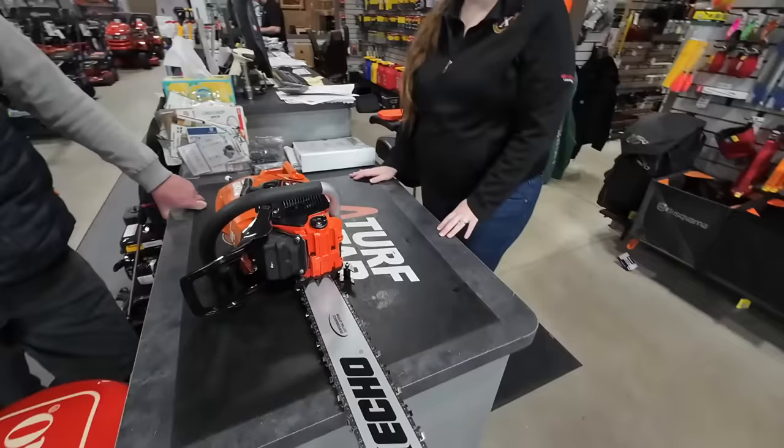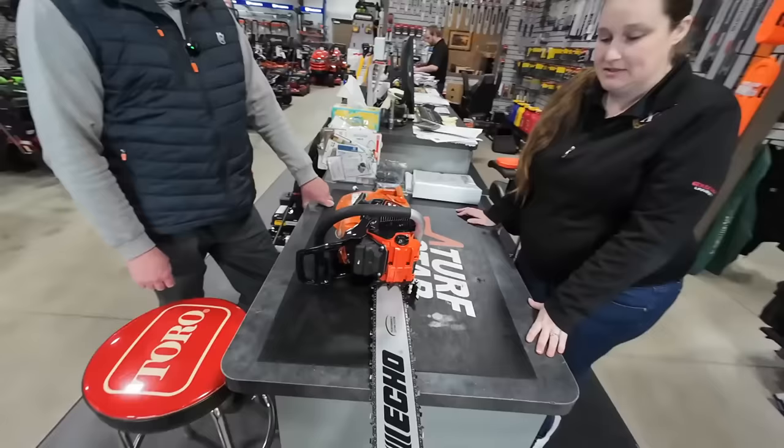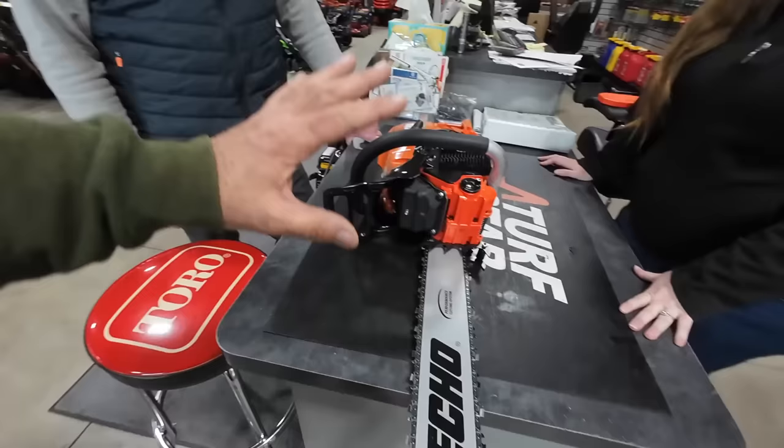That's what I found. I've replaced some and had them reconditioned and everything, but for what it costs, unless you have a 42 inch bar, then I could see it. Oh yeah, a real big one where the bar itself is a couple hundred dollars. Right, exactly. This is probably an $80 bar, so by the time you get done putting a $30 tip on it and labor, and then redress it and everything, it's worth it just to get a new one.